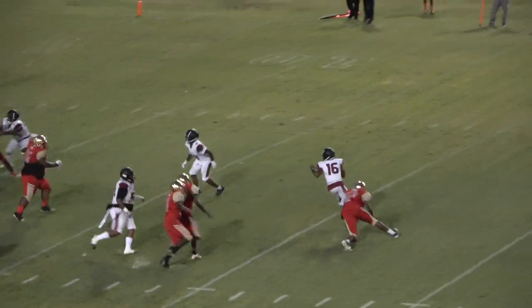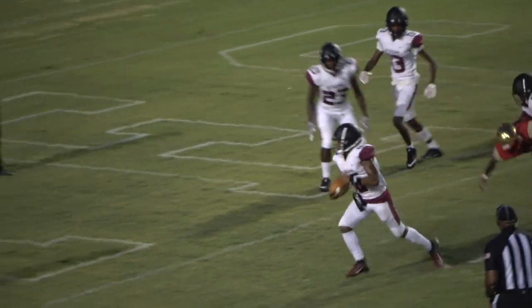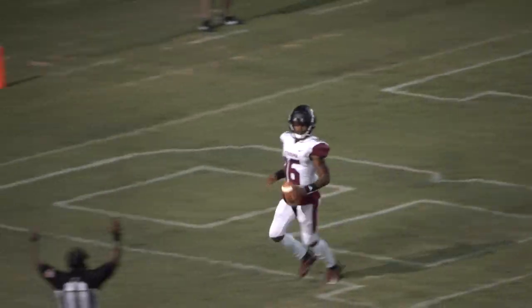Gets the play off just in time. Quarterback keeper. Touchdown, Istrouma.